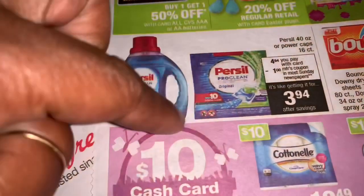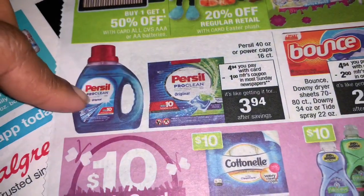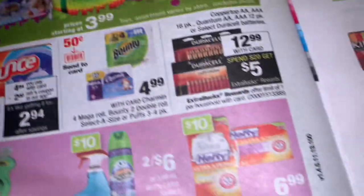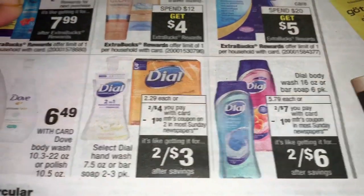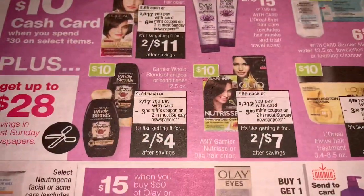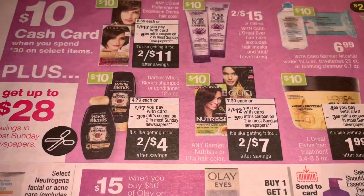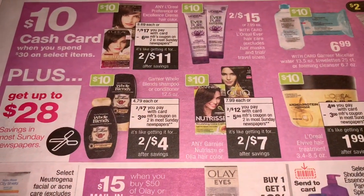Okay. And y'all see this one here? $4.94, $3.94. Y'all see that? So your best bet is to take this here at Walgreens. Okay? Walgreens. Okay, they had a Dial, 2 for $6, 2 for $3. So the Dove is not on sale. Yeah, that shampoo there, 2 for $7, $3 off coupon, making it 3 for $4, making it $2 a piece.